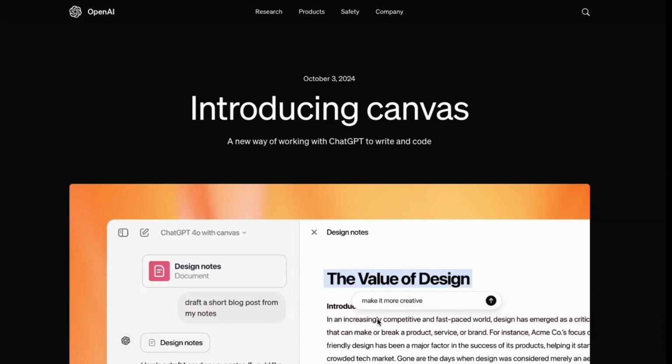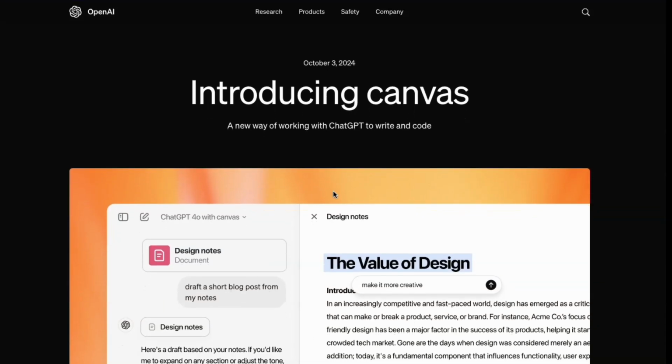What if I told you that the next big AI revolution is happening right now in your browser?